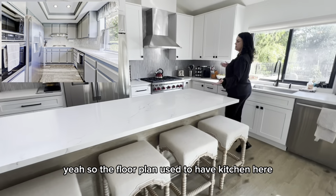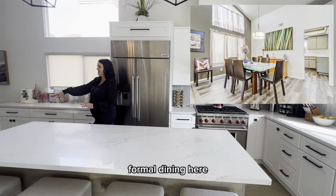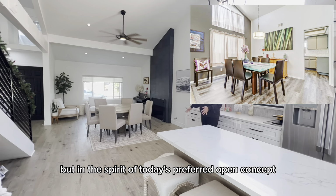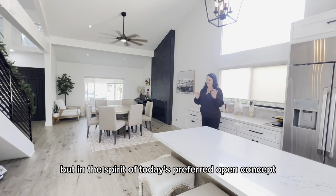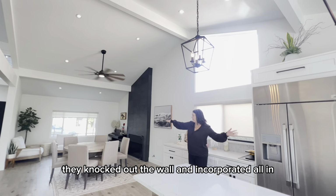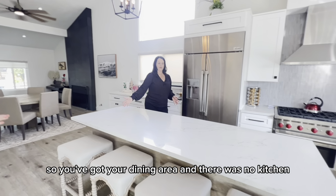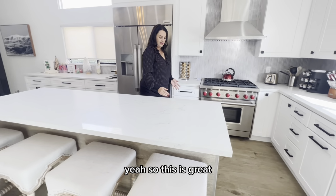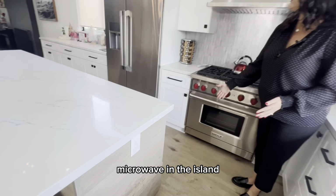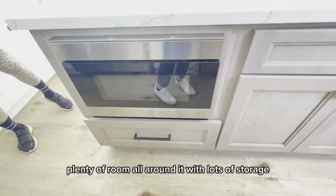So the floor plan used to have the kitchen here, formal dining here, and then formal living there. But in the spirit of today's preferred open concept, they knocked out the wall and incorporated it all in. So you've got your dining area, and there was no big open island kitchen. Yeah. So this is great. And I see you've got the microwave in the island, a really nice built-in fridge, plenty of room all around it with lots of storage.